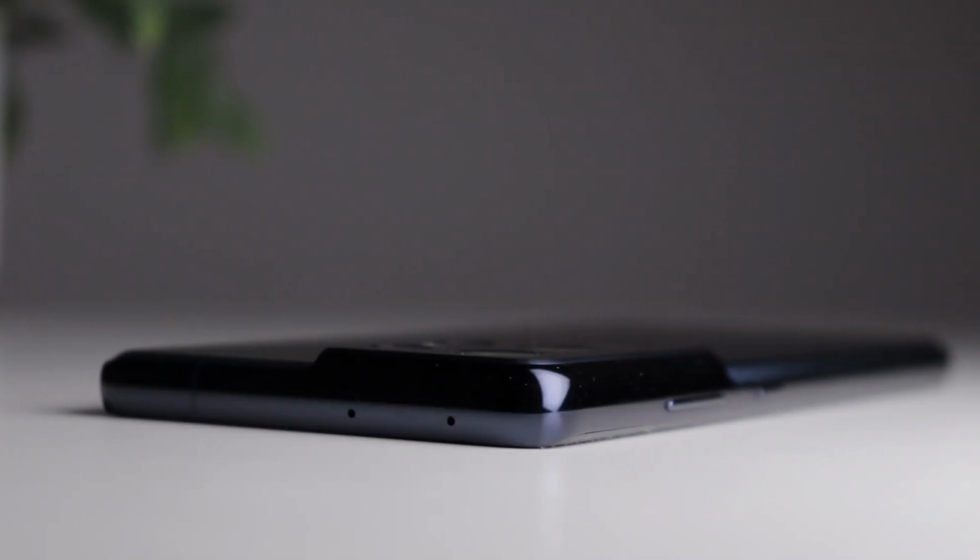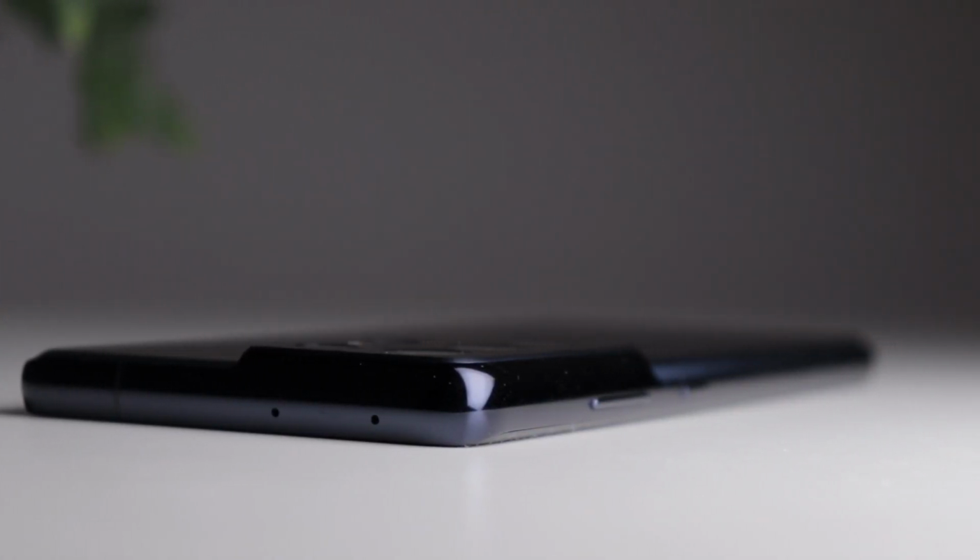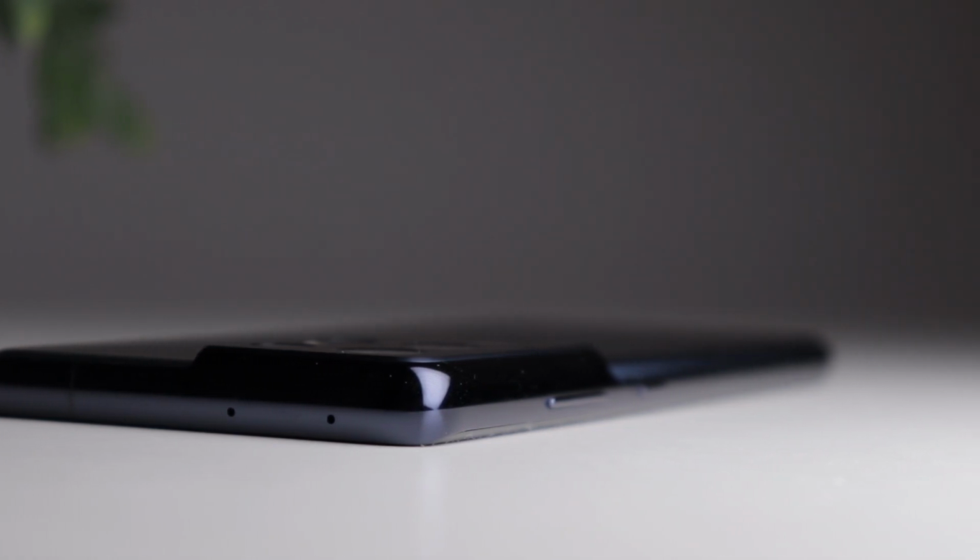This thing is built like a truck, and even when I compared it with my Note 10 Plus, you can definitely feel a difference in the build quality. I feel pretty confident that I can drop this phone multiple times and still have no issues, which I'm not gonna try, but you know what I mean.